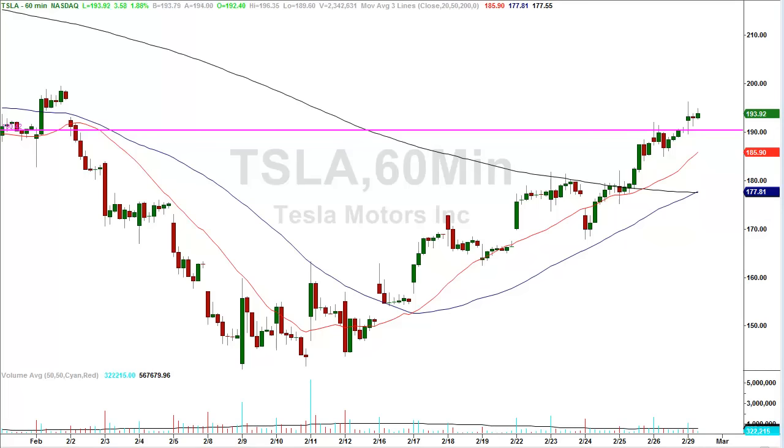I teach you two specific strategies. One is the morning gap trades, and the second strategy is the gap fill trades, where I'm going to show you two good ones from this morning. The first one is Tesla Motors.